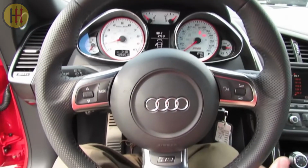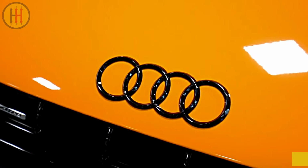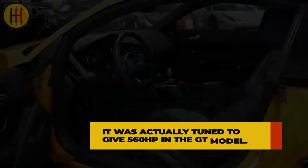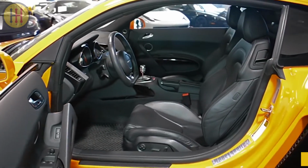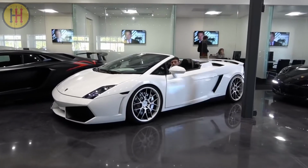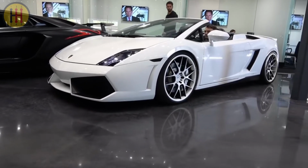After all, this was a street model race car, so to speak, and many even categorized it under the supercar class. It came with typical choice of V8 420 horsepower or V10 525 horsepower, though it was actually tuned to give 560 horsepower in the GT model, which was used in the Lamborghini Gallardo, and a 6-speed manual transmission on the coupe and convertible, as opposed to the automatic option.